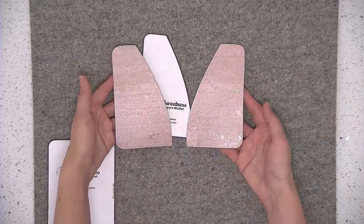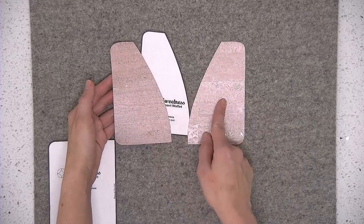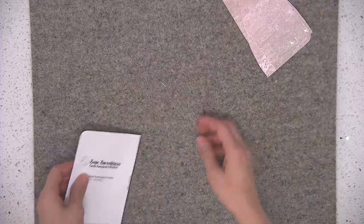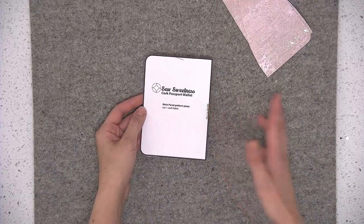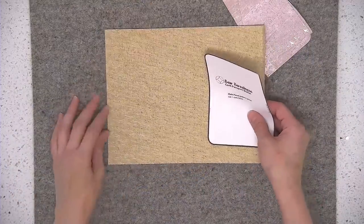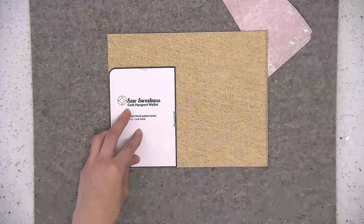So I've already done the cutting, and this is what they should look like, and this is what it means by mirror image, kind of a reflection of the two pieces. And let me show you how to cut out the main panel piece, and this needs to be placed on the fold of the fabric, and with cork fabric, I generally don't like to fold it because it creates a crease.